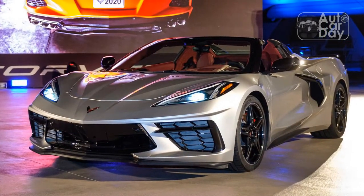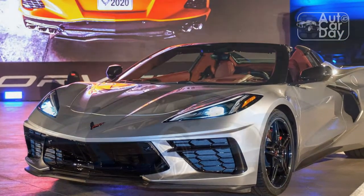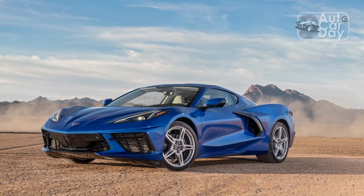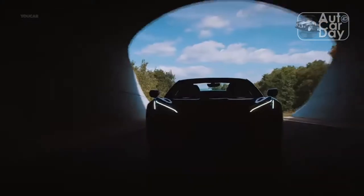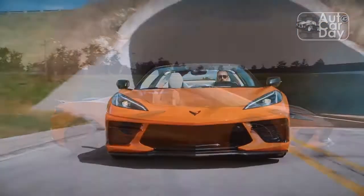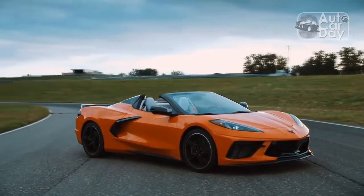Just like the C7, the C8 gets a direct-injected 6.2-liter V8 with 2 valves per cylinder, but the 2020 model receives dry sump lubrication, which allows it to sit lower in the chassis than before. Producing 490 horsepower and 465 pound-feet, the V8 sends power to the rear wheels via an 8-speed dual-clutch transmission, Chevy's first such gearbox. In sum, the powertrain works very well, with the good old American V8 playing nicely with the DCT even at low speeds.